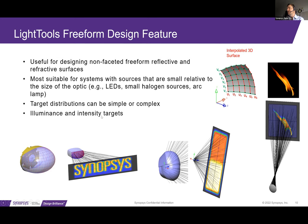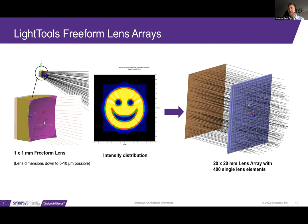And of course, you can create a freeform lens, a single lens element. In my case here, that's a 1 millimeter by 1 millimeter lens device, but it could go smaller. We have customers that are working more in the micrometer range, but you should not go down to the wavelength range. This is the limit here in LightTools, because we are working with geometric rays. You see, the light distribution can be rather complex.